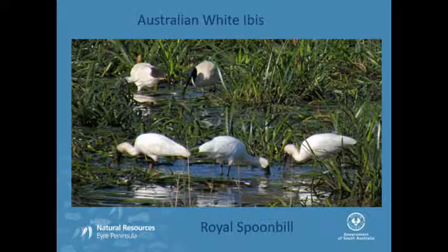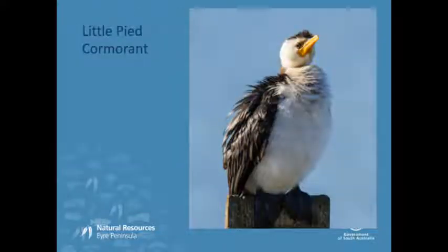Then spoonbills and the ibis. So Australian white ibis and royal spoonbill. The white ibis, yeah. Dumb chooks. This guy, you can see it's pied, but it's got the white through above the eye and hasn't got the really intense colouring. So it's a little pied.